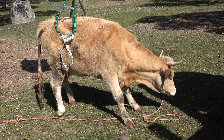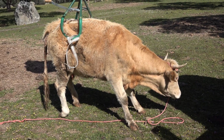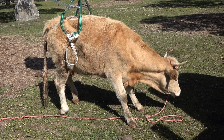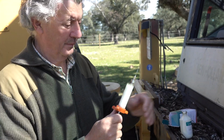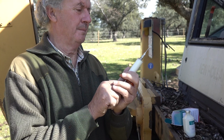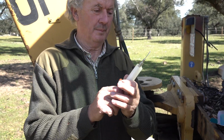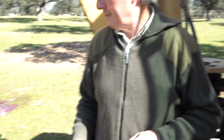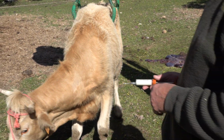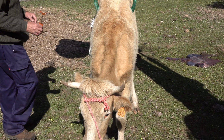Now we are letting her hang in there for a little bit longer. That first attempt was simply too fast, too quick. This is a shot of antibiotics, just in case. There might be something that some bacteria got in, and then this will create a huge problem. So this is a preventive measure.